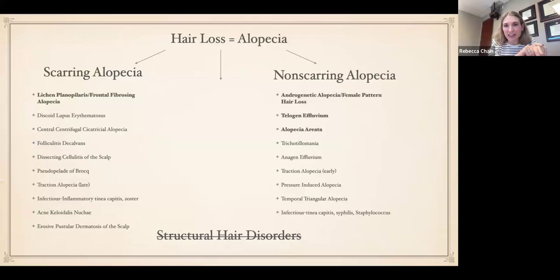Most important, hair loss is alopecia. All the time when patients walk in the door, they say, my hair is falling out, but please don't tell me I have alopecia. And I always tell them, you have alopecia by the sheer fact that you told me you have hair loss. Don't worry about it. What really matters is, is it scarring or is it non-scarring?